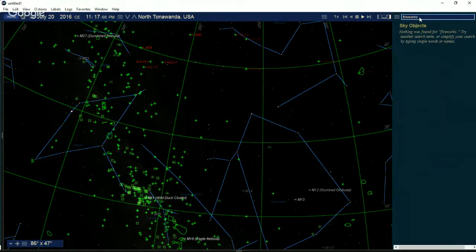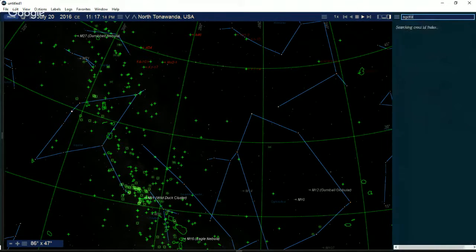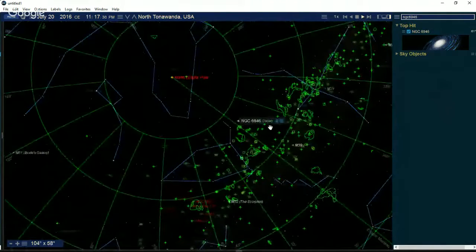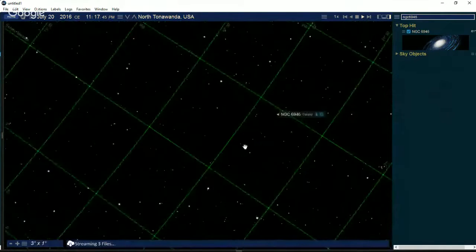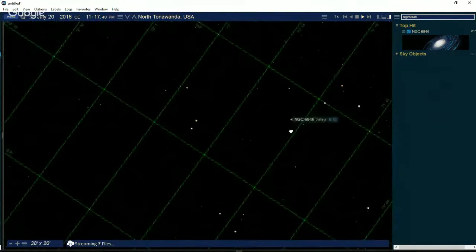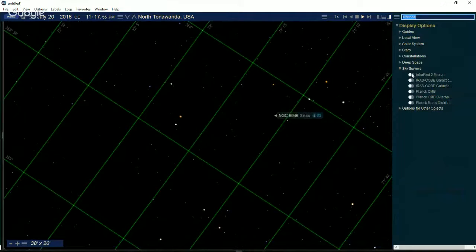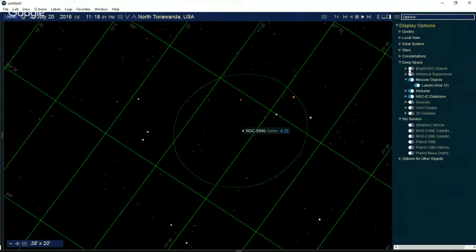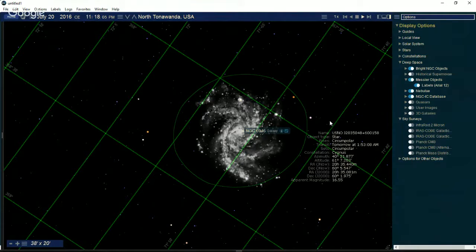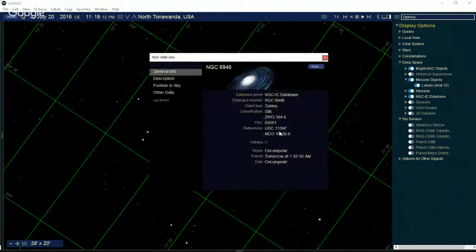It's NGC 6946. NGC 6946. There it is. Will it show the galaxy? No. Let me center it. Yes, there it is. Okay, perfect. So there it is. That's the Fireworks Galaxy. I don't even know if it's listed on here as fireworks. It just says Galaxy.